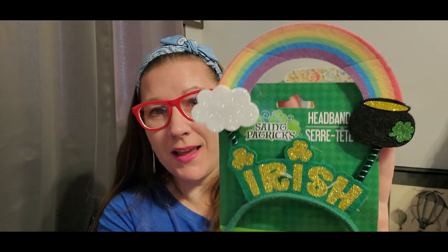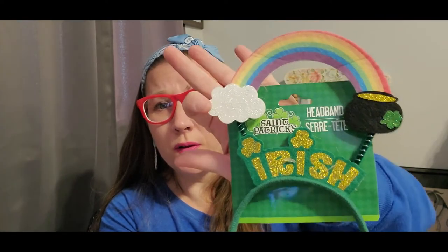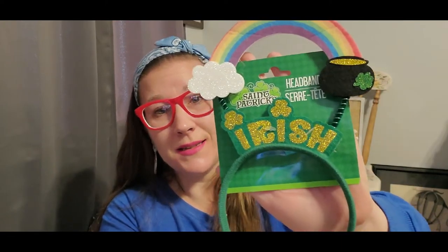Speaking of hair stuff, I grabbed this because I dress up all the time for all the holidays. I like to be festive, and how much more festive can you get than this thing on your head for St. Patrick's Day, with the rainbow, the pot of gold, the beautiful little cloud on the side, and it says Irish.